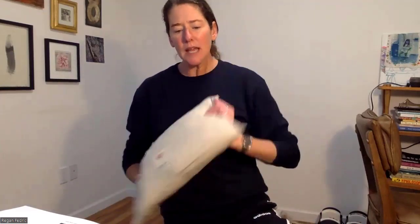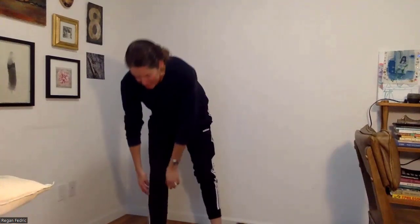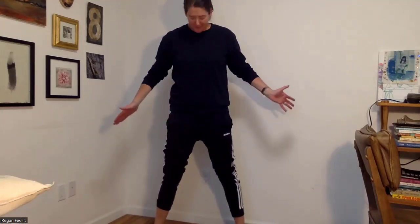So now let's go with this one. This was kind of simple, but it also feels really good. If you've taken yoga classes, you potentially have done something like this, or Tai Chi, kind of a movement. So your base, you start again, slightly wider than hips. Okay, you've got a good solid base here.